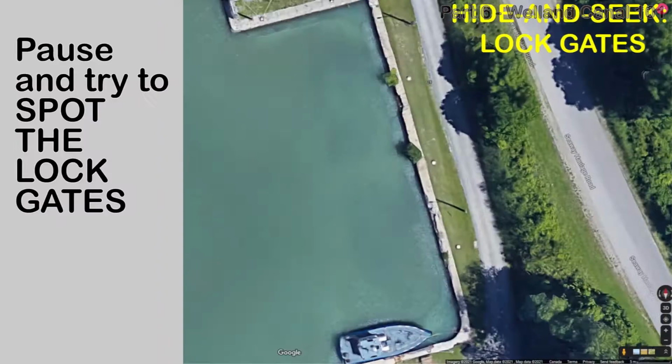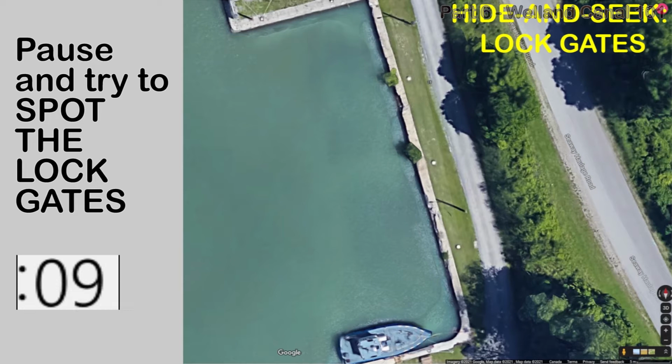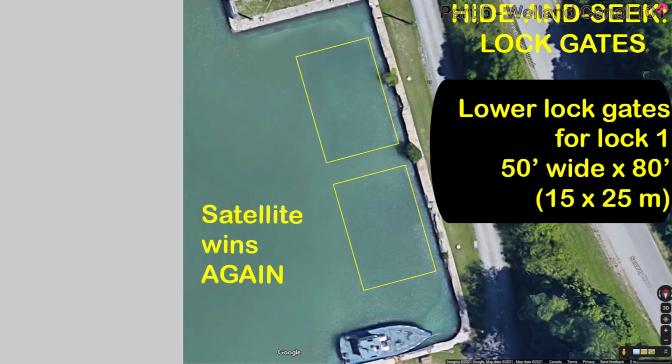Next, stored underwater, are some spare lock gates. Between this location and another farther south, there are three pairs of submerged lock gates. When the time comes to use them, they'll probably need a barge to heave them up and move them.